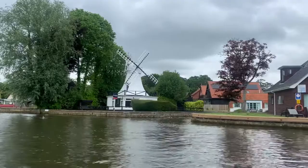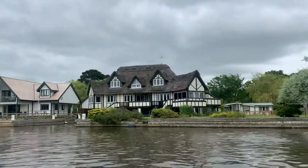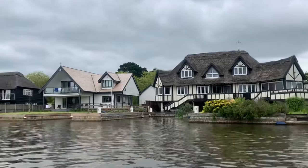The Broads are a man-made national park with 125 miles of lock-free waterways where you get to see beautiful, picturesque houses along the way. Absolutely stunning. What a fantastic day out. Great for kids, great for anyone of any age. Definitely comes highly recommended from us.